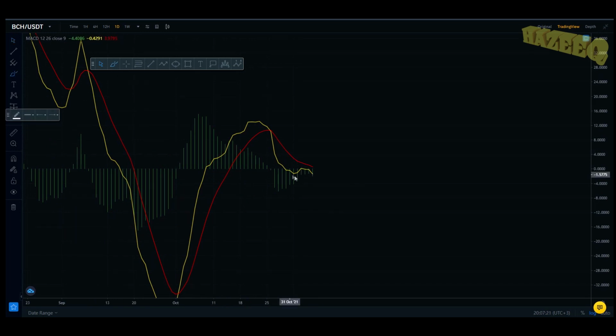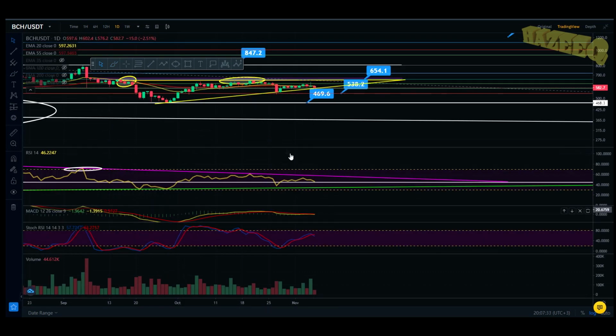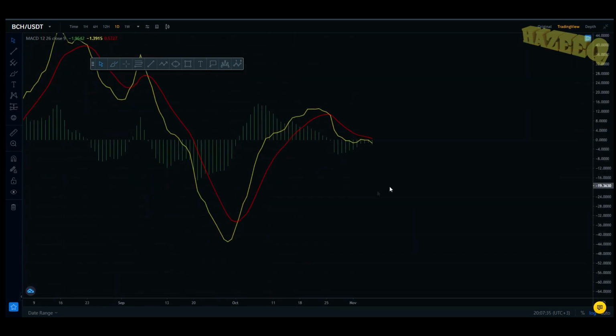So if you have a bullish cross here where the signal line gets crossed by the moving average and it gets above it, that's your entry point. But by that time, the price would have appreciated already. Thus, this indicator is a lagging indicator, obviously.